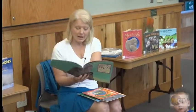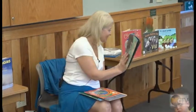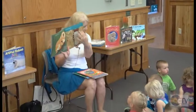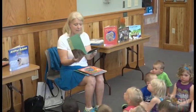And house cleaning dads. This is a desert isopod. Isn't that a funny looking thing? And that dad keeps all the muck and all the stuff out of the den. He pushes it all out so they keep nice and clean.